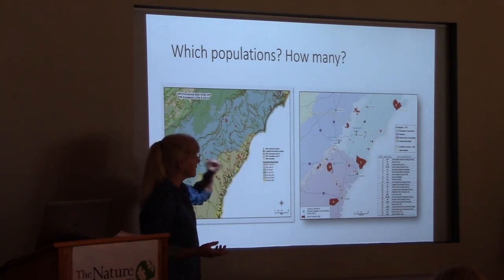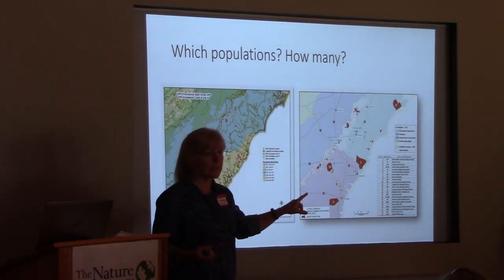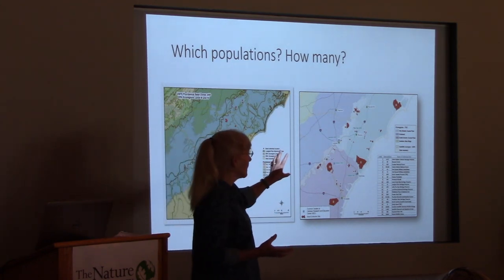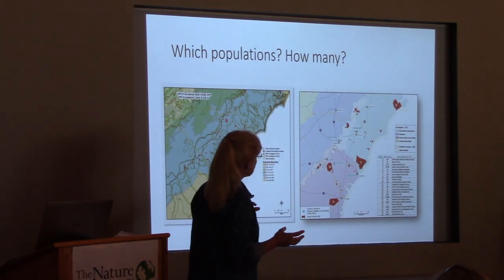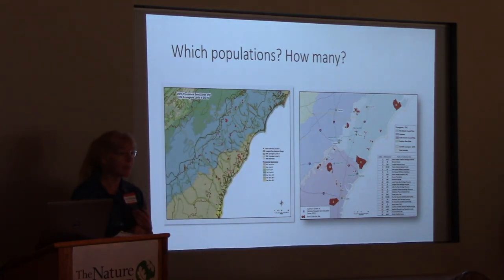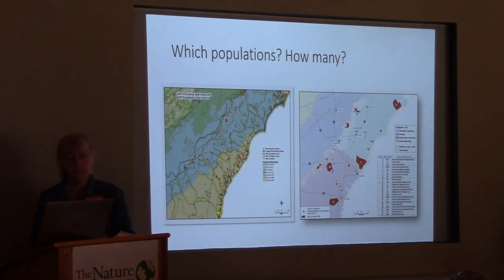We focused our collections on public lands, or lands where we at least knew the burn history and had access. We couldn't just go out anywhere that we wanted to. We really had to contact land managers and find out when seed would be available. We decided on about 10 populations per species, and those were distributed among those three geographical units.